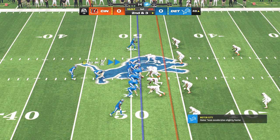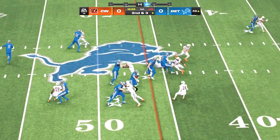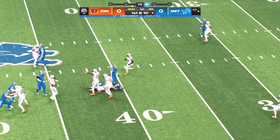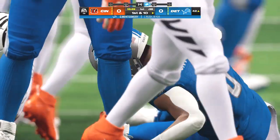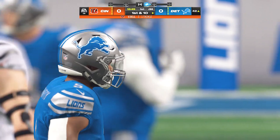From just across the midfield stripe, here's 2nd and 3. They will run for the first time with David Montgomery. And this time he's able to take it down to the 42. That one, a first down pickup of 8.